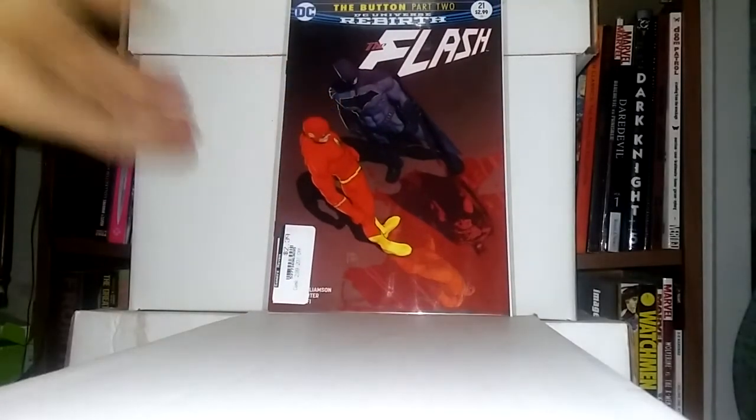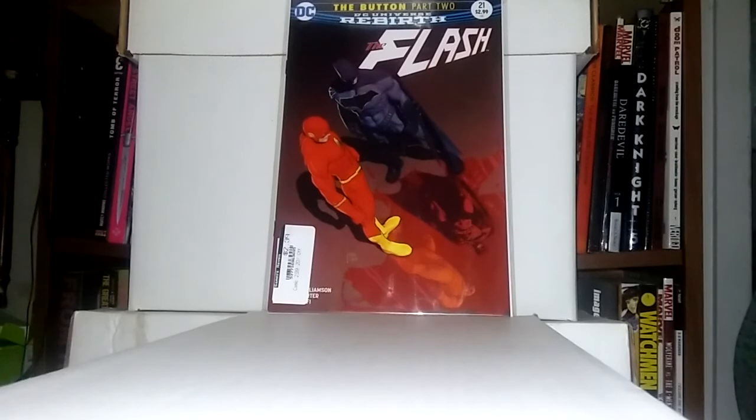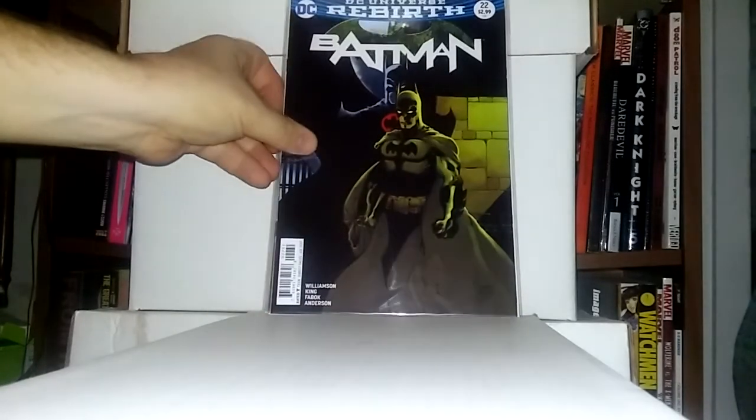Let's see here. Then he actually had some Rebirth in there too. And I really wanted this cover. I couldn't find it around the area here. In the shops that did have it, they were looking for double cover price basically. So I was like, pass. I'll eventually find it. And I also picked up Batman issue 22.